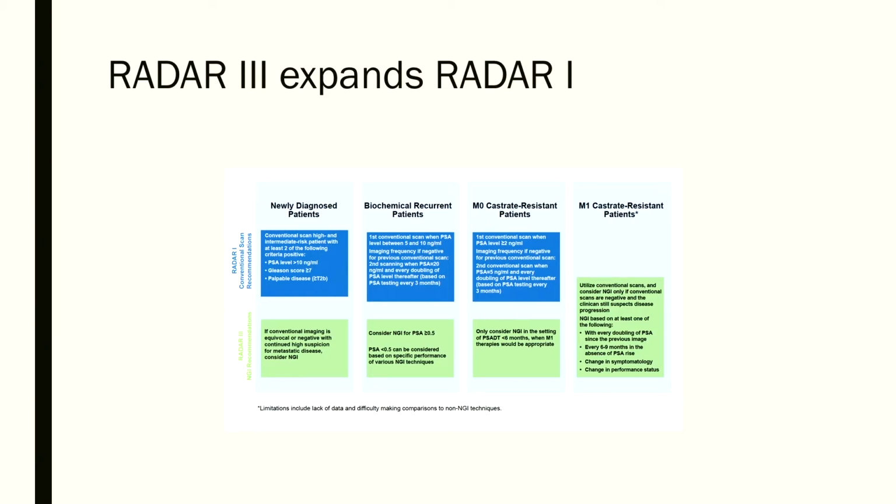So I think this is a nice slide that takes us through the various buckets of disease states along the whole spectrum of prostate cancer. If you look at the first column, the first row gives our RADAR 1 recommendations, and the second row gives our RADAR 3 recommendations. So if a patient comes in with low-risk disease, don't do imaging. We know that imaging in low-risk patients will not yield any good results. In fact, I think it'll lead to more indeterminate results, which is going to lead to more imaging, maybe biopsies and things that are unnecessary. Low-risk patients don't have metastatic disease. Let's not worry about it.